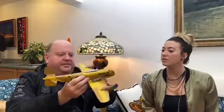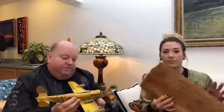The fuselage actually disconnects from the wings. That's how it could fit in a small box like this. It's for shipping and things like that.